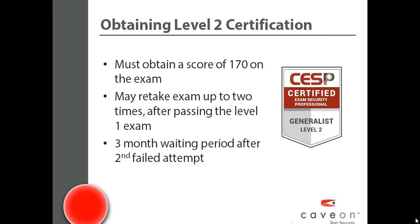So on the Generalist Level 2 exam, you can retake the exam up to 2 times after passing a Level 1. So let's say you obtained Level 1 certification, but you really want to make it to Level 2. You have 2 retake attempts. And then again, there's a 3-month waiting period after that second failed attempt.